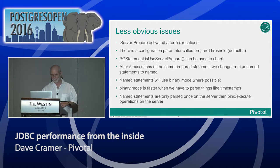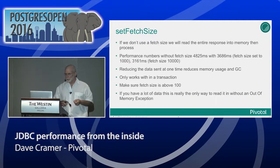So back to this. We went past this, right? Performance numbers: without fetch size, it's about 10%, or this is about 25% better with fetch size. The one thing about fetch size is you have to use a transaction, because we use a cursor. So if you set fetch size with auto commit on, it won't matter. So if you're reading a large amount of data, use set fetch size inside a transaction.